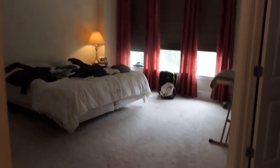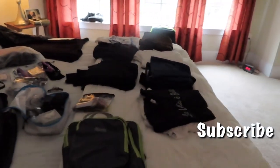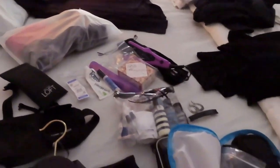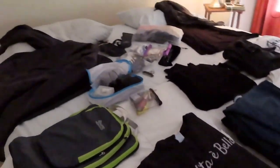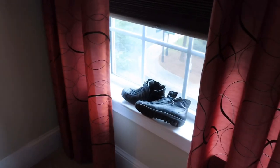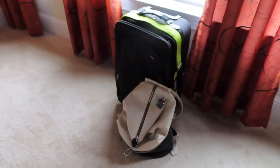Hey guys, the first thing I like to do when I am packing for a trip to Europe is lay everything out on the bed so that I can see exactly what I have or what I might need to add. As you see here, I've got some clothing laid out, my toiletries and things like that, because it gives me an idea as to exactly what I'm going to take with me. And over here I've got my boots, because these are the only two bags that will be traveling with me to Italy for 14 days.